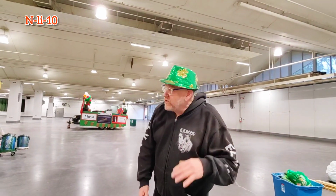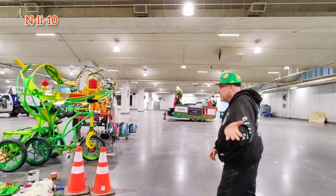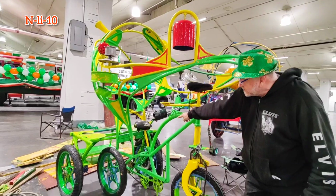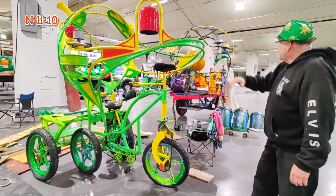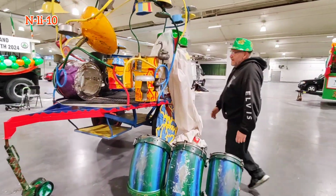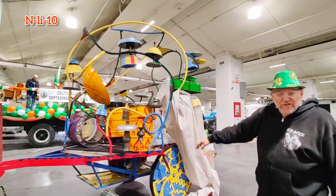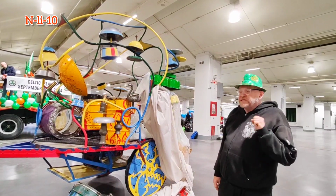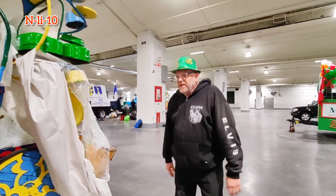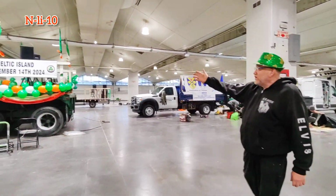Just to add to the fun, we have the Zeus Mobile, which is probably its 7th year in the parade. Very popular. Come this way. One person pedals, another person pedals. So they pedal this, and that's on the back of it. And it hooks into the back of this, and people drum, and we have a DJ on there, so there'll be some very good beat music with the Irish swing to it. Right now we're draping it to repaint it to have it ready. Over here is St. Patrick's float that is in the process.